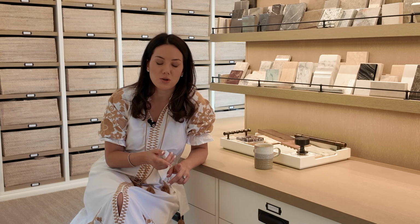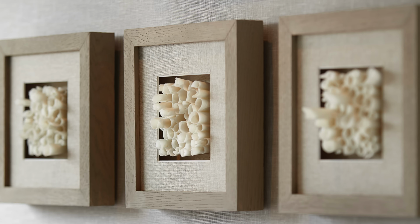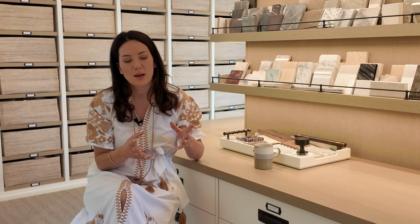And you want to be looking at things like architecture, fashion, fabrics. There is no right or wrong way to get inspiration. You can start with anything. You could start with a piece of art, a fabric, a piece of furniture, and then build your scheme around that. This is the way that you're going to find a much more enduring design.